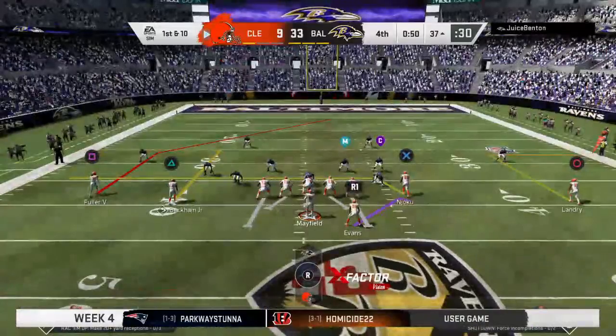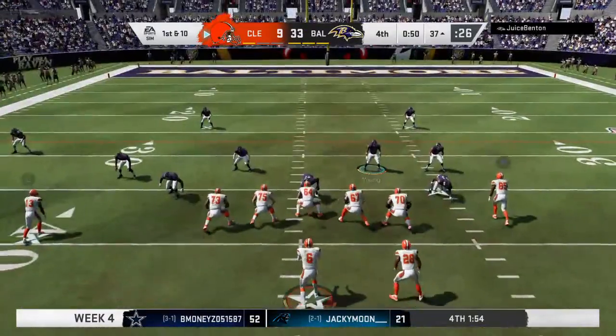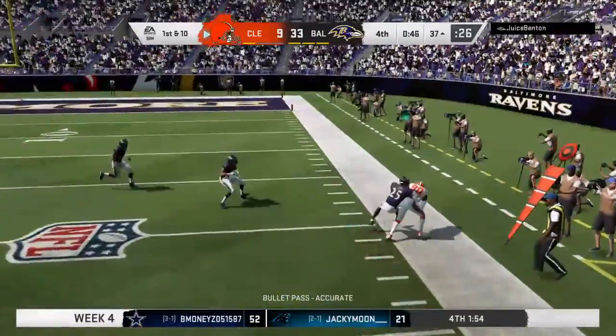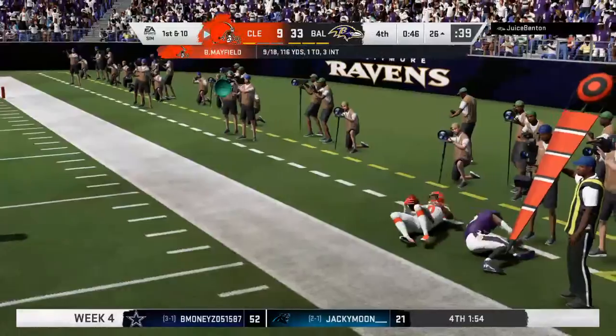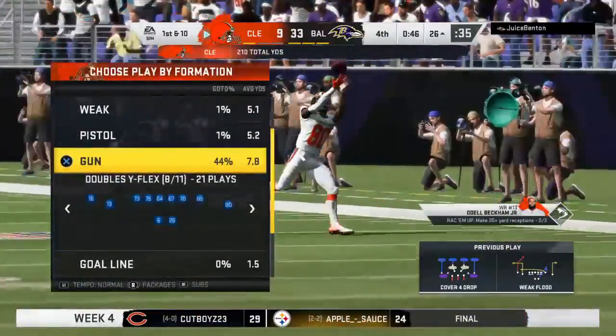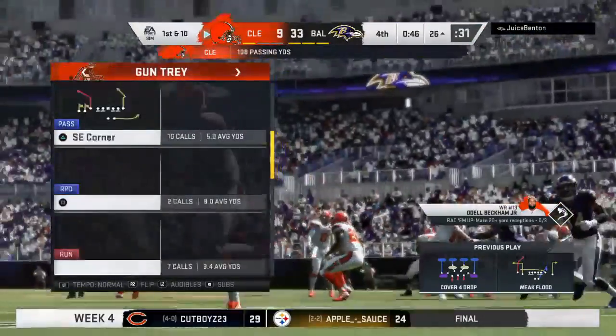So how about that for a chain mover? They're all the way down inside the 40 now for first and 10. From the shotgun, it's Mayfield. Looking for the out route. It's completed to Landry. That'll move the sticks for the Browns, a gain of 12. Hard to believe his first catch of the game defensively. They bottled him up. That's why they're well on their way to victory.